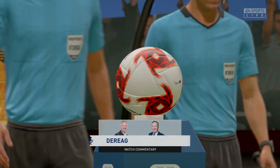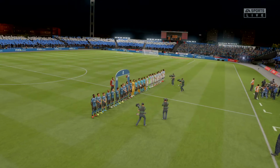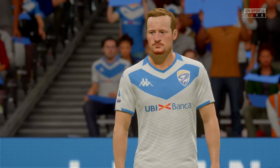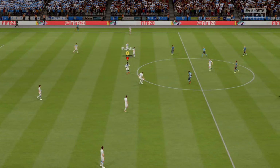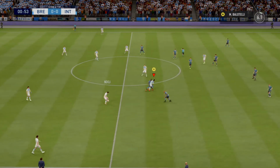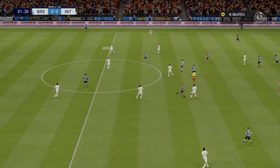And good evening on what is a perfect night for football. The floodlights shining down on the players as we speak. I'm Derek Ray. With me for commentary is Lee Dixon. I'm very much looking forward to bringing you live Serie A action. It's coming right up. It's Brescia up against Inter. Cheers, Derek. Yeah, really excited about this one. Looking forward to some entertaining end-to-end football.